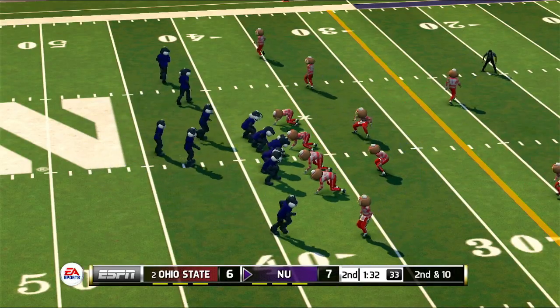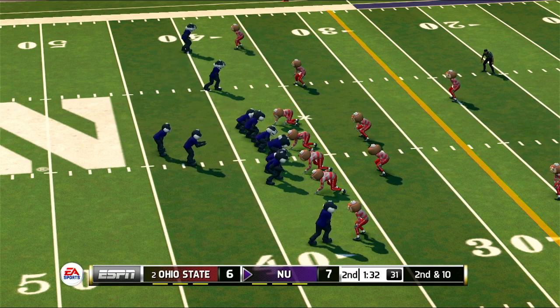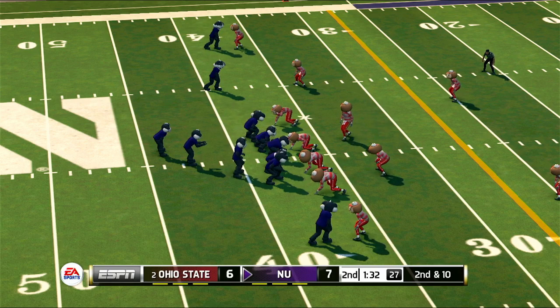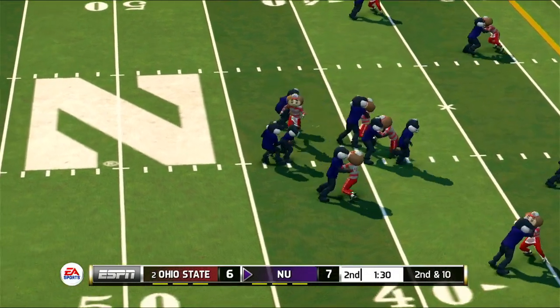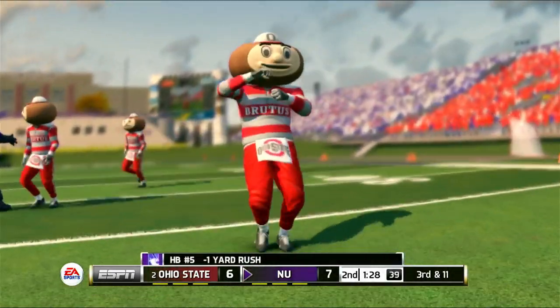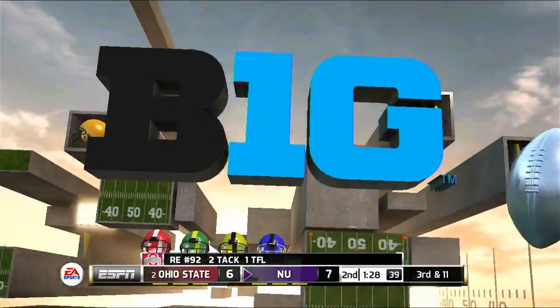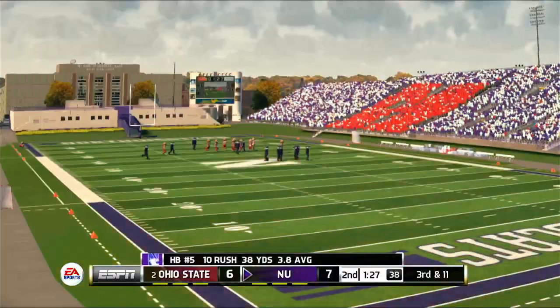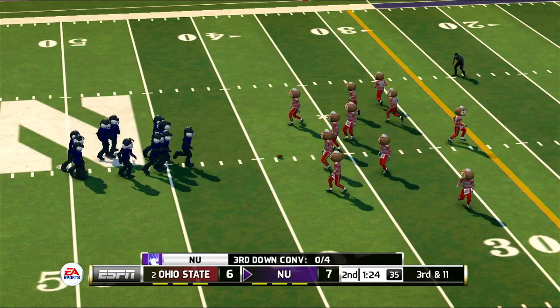From the 38-yard line, second down. Set, Oklahoma. Draw play, and the defense was ready for it. It's third and 11. This is the 13th play of this drive.